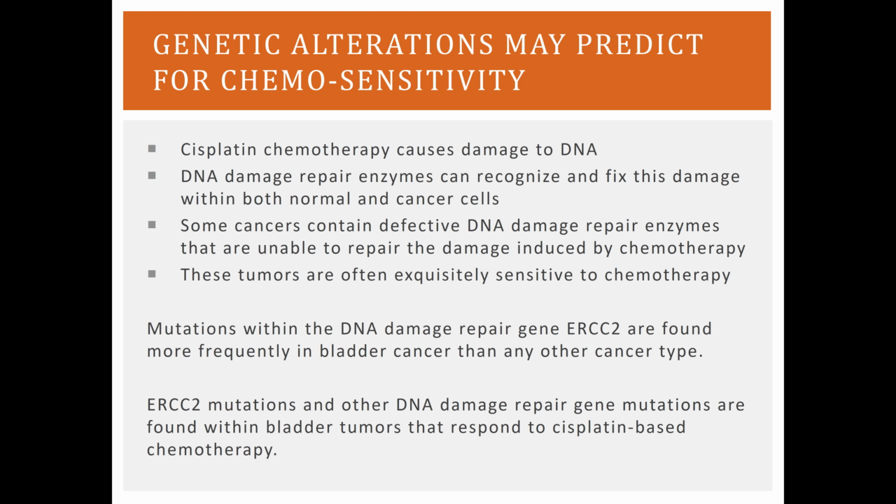So we've talked a lot about these genetic alterations and how they might be targeted by specific drugs. But what we are also finding that's exciting in bladder cancer is that some of these mutations can also predict whether a person might be very sensitive to chemotherapy, which is still used quite frequently in bladder cancer patients. So we know that cisplatin chemotherapy actually causes damage to DNA.